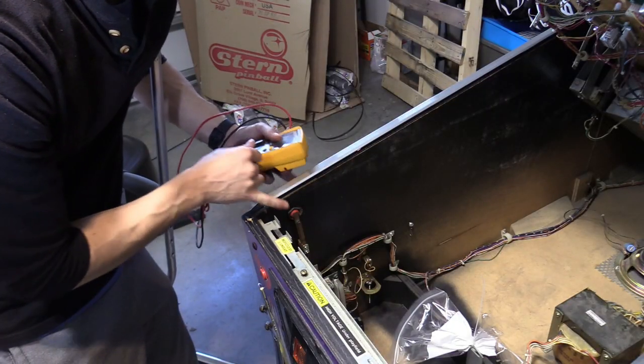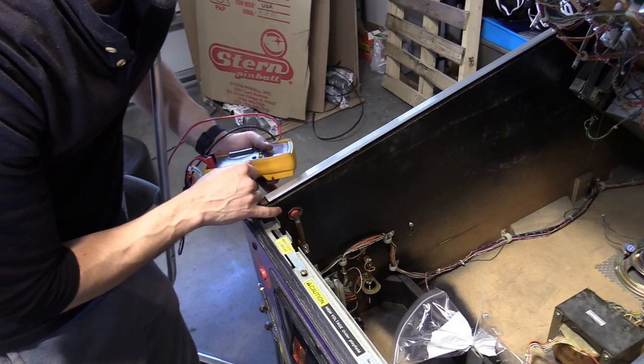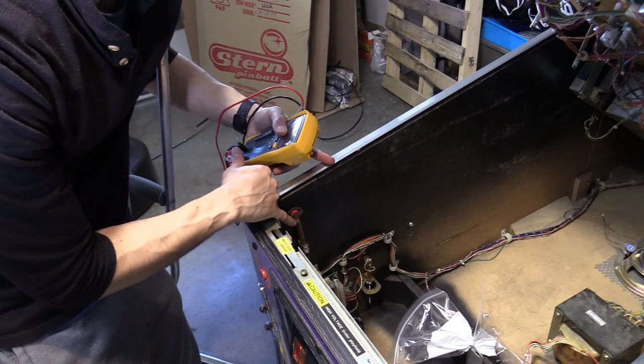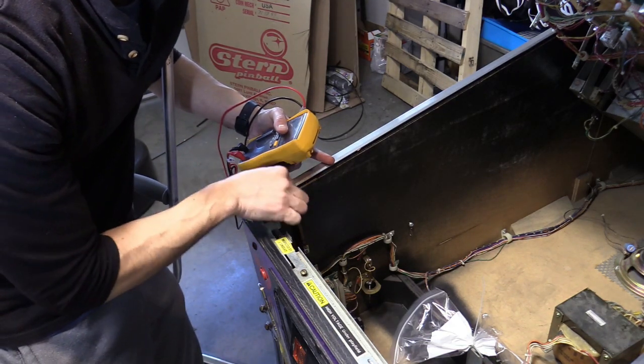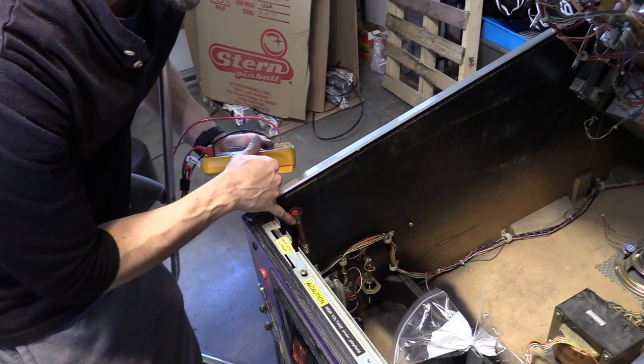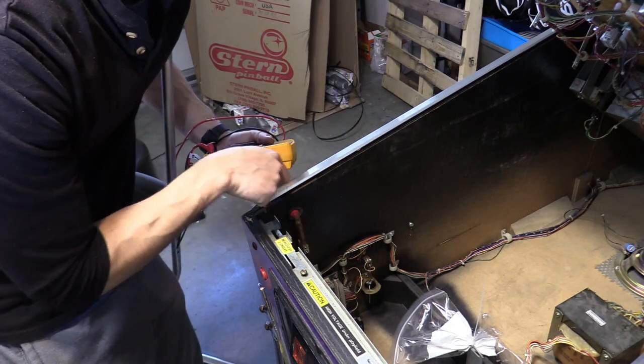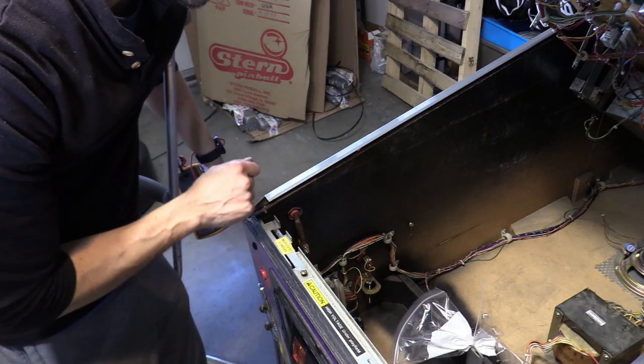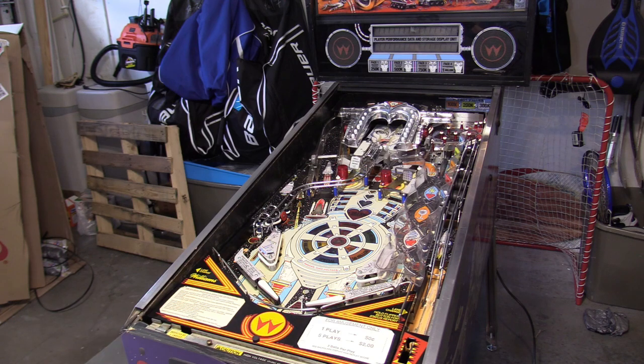Fix any kind of connection issues where when you're hitting the button and the flipper doesn't kick, usually there's corrosion here and you have to clean it off with sandpaper. Just wedge some sandpaper, press the button, and then move the sandpaper up and down to clean that connection. Or you could just replace the leaf springs, but usually sandpaper fixes that issue. Let's go ahead and slide this back in.